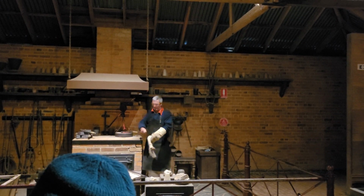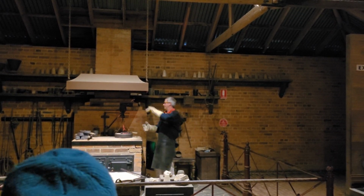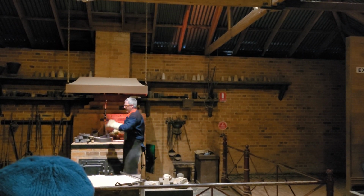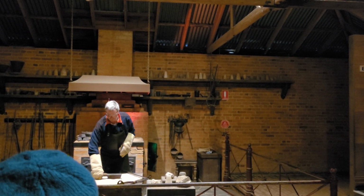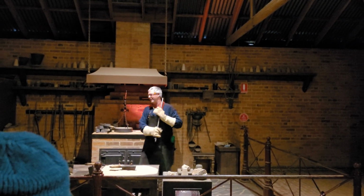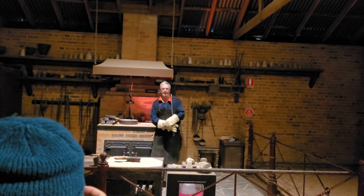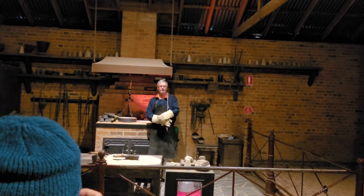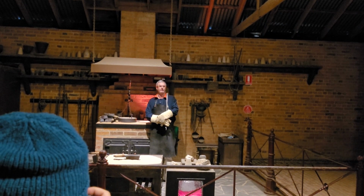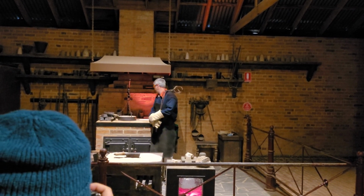So this mould that I will be placing down onto the table now has been preheated, as you have seen, so it can withstand 1200 degrees of liquid gold being poured into it. If the mould was not preheated, it would just shatter on the table. The gold goes off like fireworks. It's a chemical reaction. It's not very pretty. It's very dangerous and also very expensive.